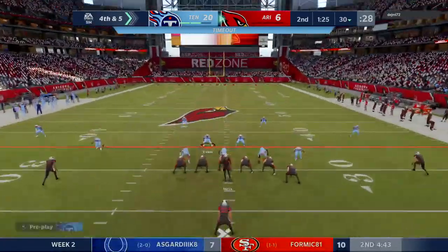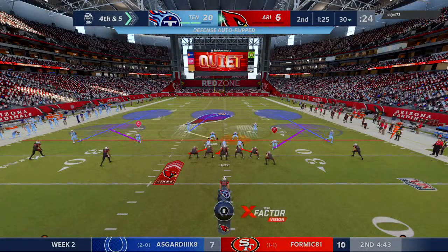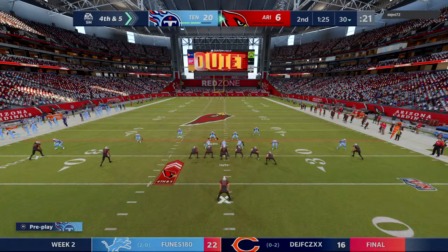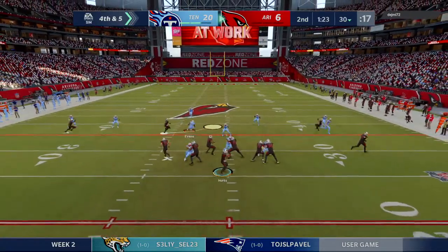It hurts not coming to the sideline. They're going to go for it. Set the tone, defense. Set the tone, defense. Let's go. 54 Mike. 54 Mike. Check, check. Watch 54. Watch 54. They're going to try and throw.